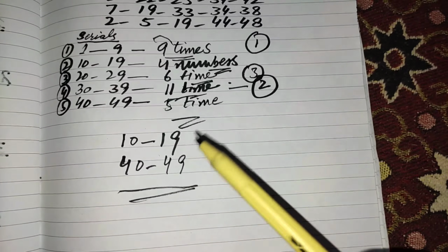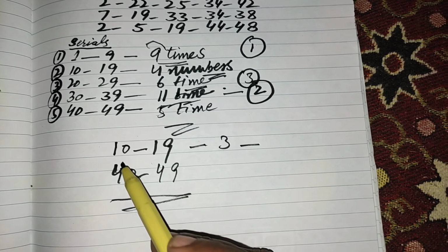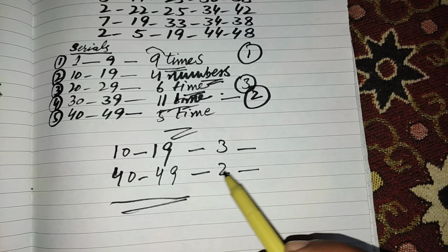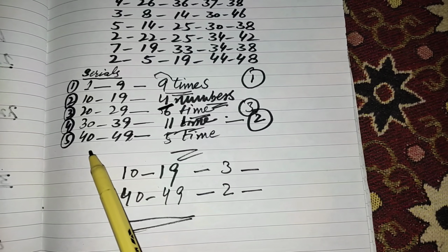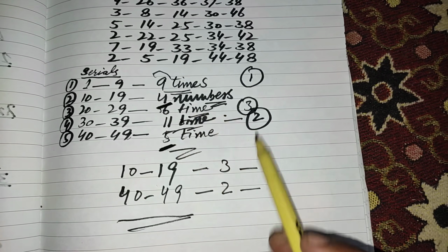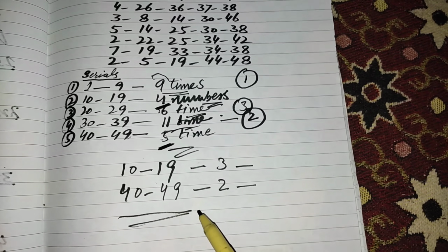Now for the coming draws, you should select 3 numbers between 10 to 19 and 2 numbers between 40 to 49, because the numbers that came between 10 to 19 in the previous 7 draws are 4, and in 40 to 49 are 5. So select 3 numbers in 10 to 19 and 2 numbers in 40 to 49.